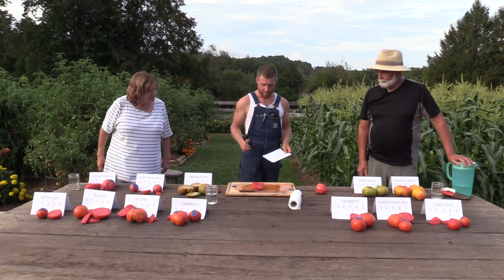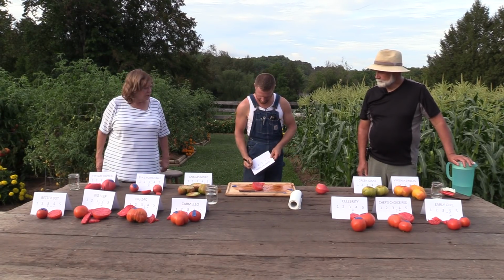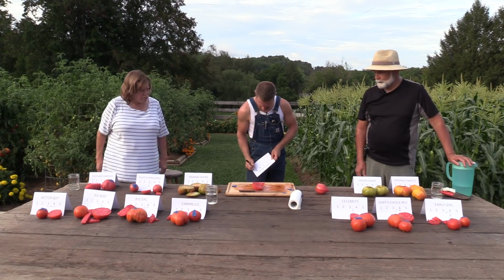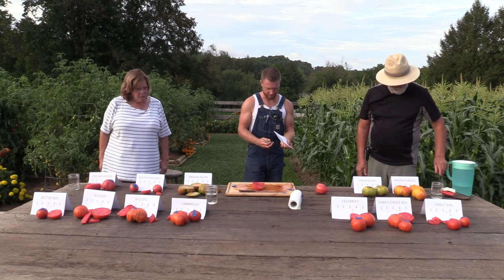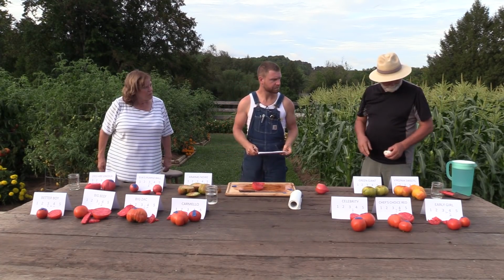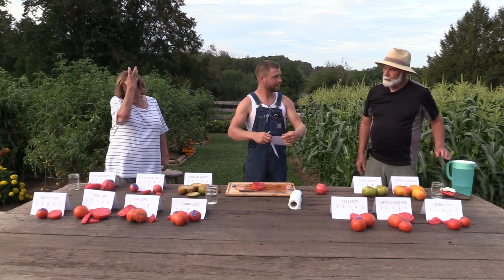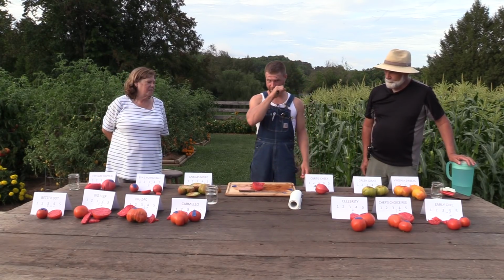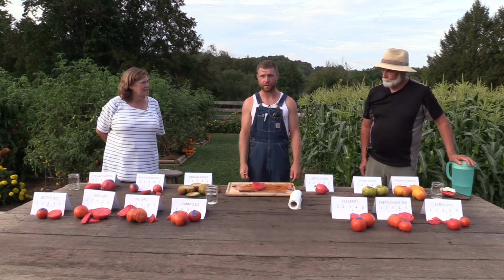Well, you both gave it a 5. That's always a top. That's always in my top 5 favorites, or at least top 10 anyway. That's an exceptional tomato, and most Oxhearts would be like that. They're all just exceptional flavor tomatoes. I've never been disappointed with any Oxheart I've ever tried.